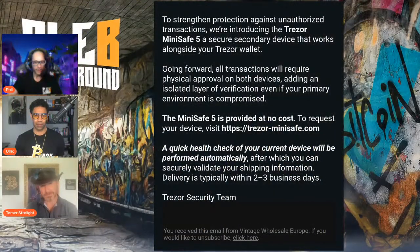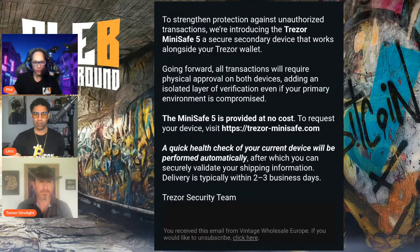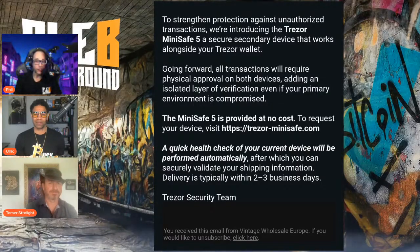Before we get into that, I would like to show this because it's relevant to the Bitcoin bull run, and people are scamming. Shout out to Frito2X for providing this screenshot of an email that he got from Trezor. Allegedly, exactly. Very good point. Take a look at this one, guys. The Trezor Mini Safe 5, a secure secondary device. I guess they're trying to do some type of a play on the new foundation offering.